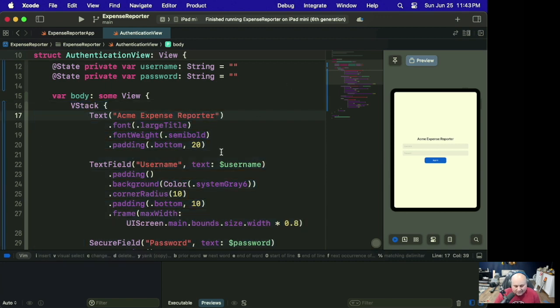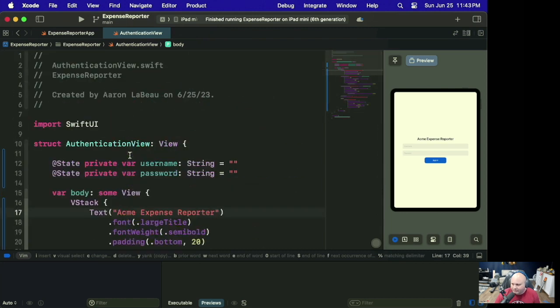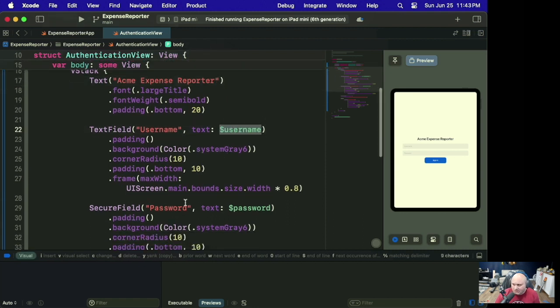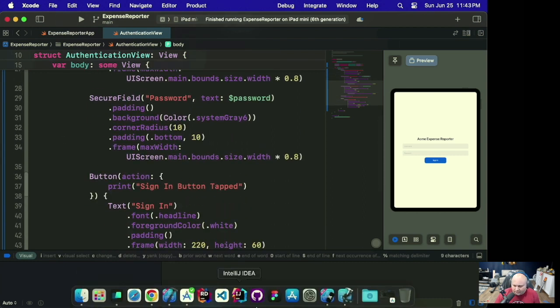We're getting there. So we've got a UI that's pretty good here, right? This isn't bad. But what we need now is some kind of way of mocking an authentication. So we want to take this username and password. Did it bind to it? Oh, it did bind to it. So it's bound to state automatically here, right? So we've got our bindings here. That's a good sign. Let's ask our overlords if they can make us an authentication service.